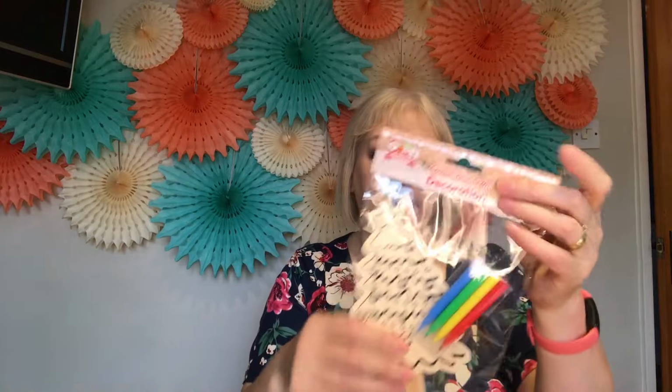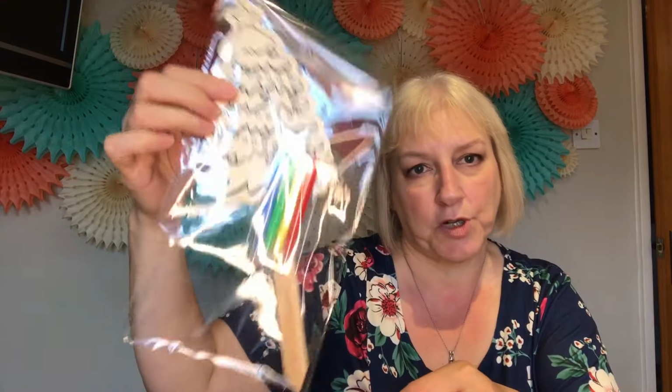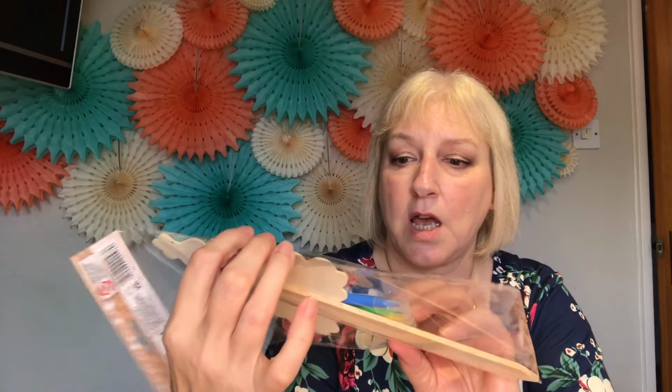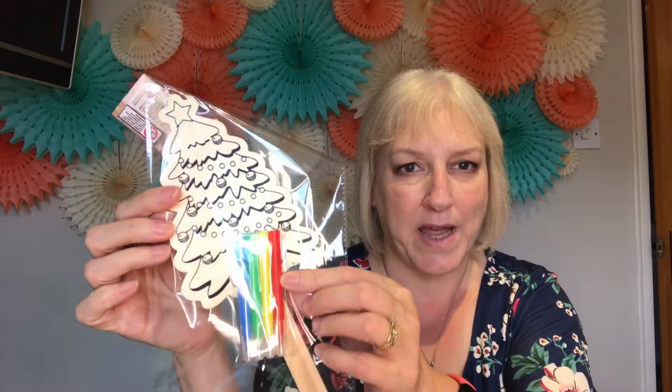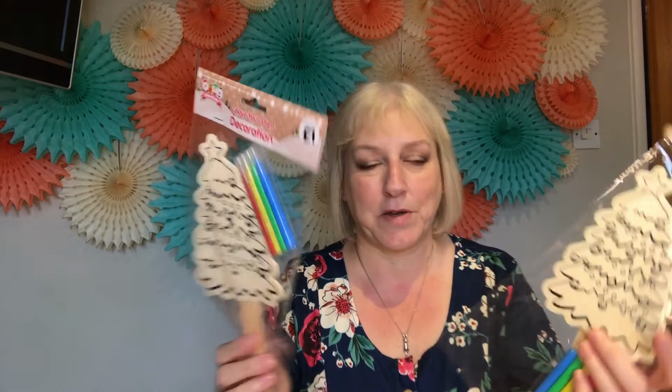Again, I popped into the Works. I really like the Works. They've got some interesting stuff in there. But again, I picked up these for the Advent baskets for Ashton and Harriet. And these are just create your own, colour your own decorations. This is a Christmas tree on a stick, so you could put it in the garden or in a plant pot. And it's got some little coloured pens with it. I think these are felt tip pens. I got them both the same because Nicola said get them the same, otherwise they're going to fight over them. So that was 2 Christmas trees, and they were only £1 each. So they'll go in the Advent baskets as well.